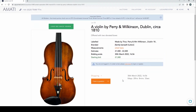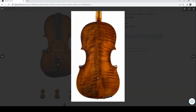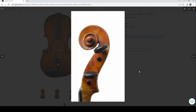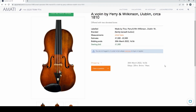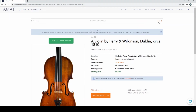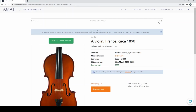A violin by Perry and Wilkinson, Dublin, circa 1810, with some bows, starting at 1500. I just think these are really not that popular, unfortunately. I think 1500 is a bit too much. I quite like these Perry and Wilkinson violins, and I've got one that needs some repair, but I feel that that's a bit much, unfortunately. If it was a Thomas Perry on his own, then perhaps, or even worth a bit more, but the Perry and Wilkinson, not sure about that.